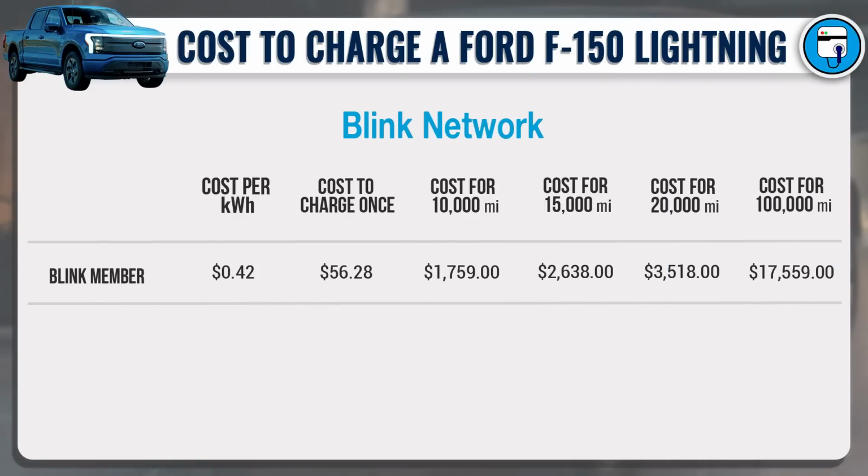Okay, so since this is the only Blink DC fast charger anywhere near where I live, I'm going to go by what it costs here to charge because this is the one I'd be using. As I mentioned, they charge 42 cents per kilowatt hour. So the cost to charge my Lightning completely from 0 to 100% would be $56.28.